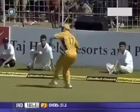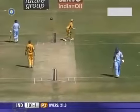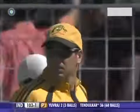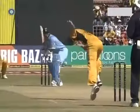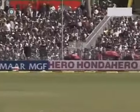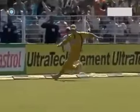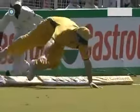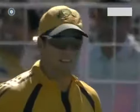Oh, well fielded. Talk about the Rugby World Cup. There it was. Oh, I thought that had to be four. Brad Hodge, true commitment. I think Sachin thought it was going to be four as well and gave up on the running. Flicked away. Yeah, what a save. Brad Hodge. Normally the Australians dive on their stomach and go with their hands. On this occasion, going with his foot, keeping the ball inside the boundary.